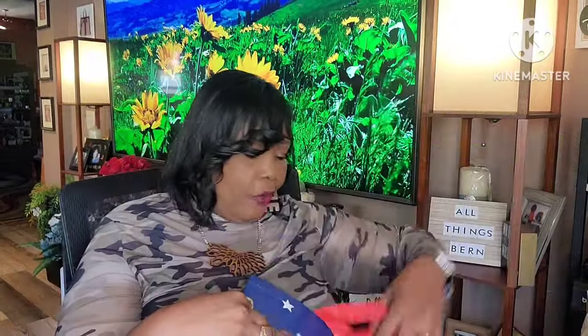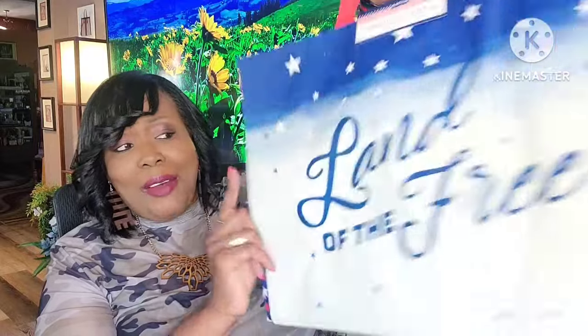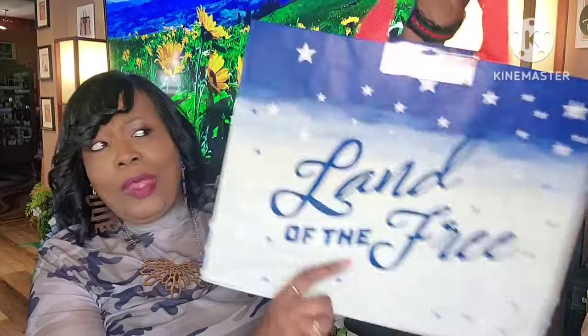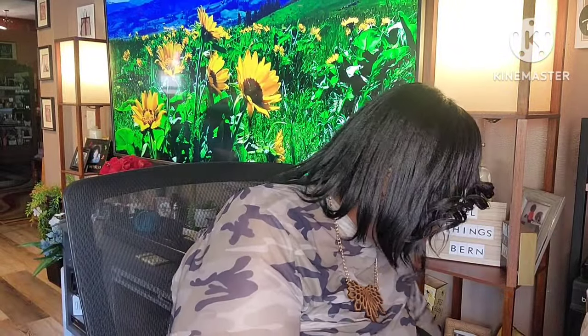I saw this bag. Of course, they had multiple bags. Land of the Free. And it just has stars. And then when I read this, I was like, are we really free? But that's another question for another day and another whole video, y'all. Land of the Free. But for the most part, we are. I'm free in Jesus. That I do know. So, pick that up. They had a lot of different styles, but I only wanted that one.